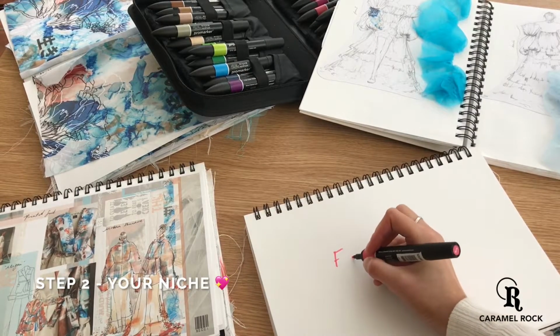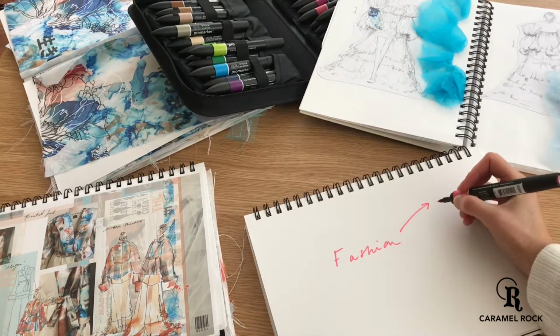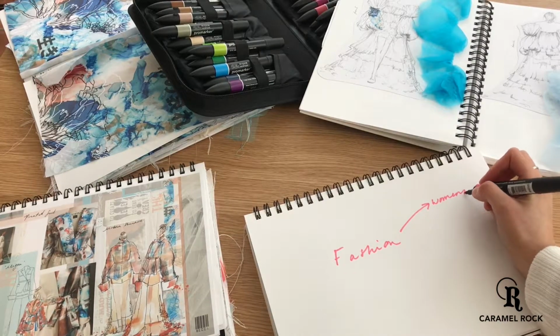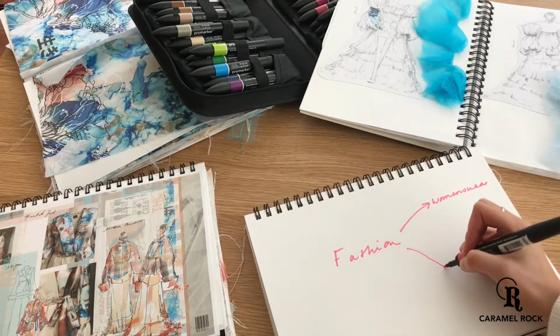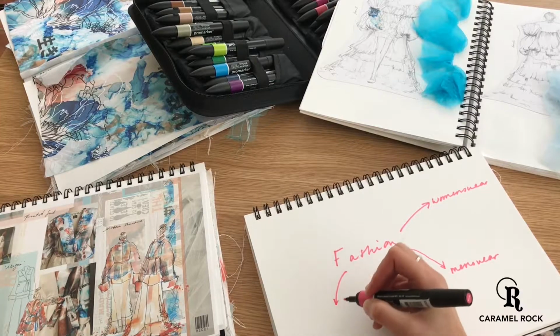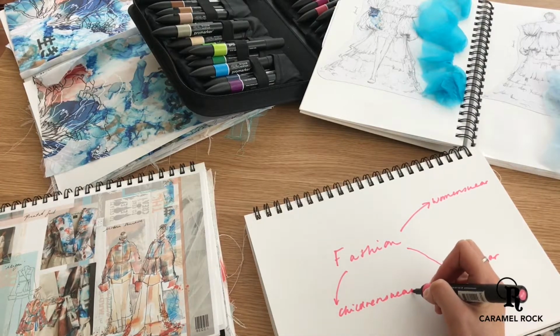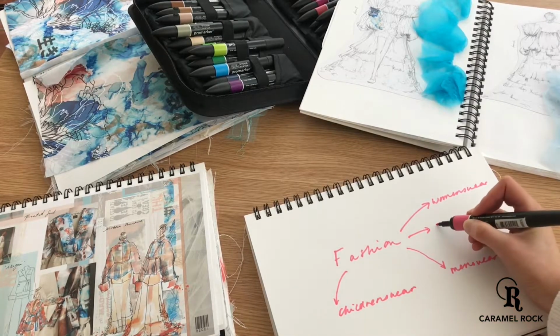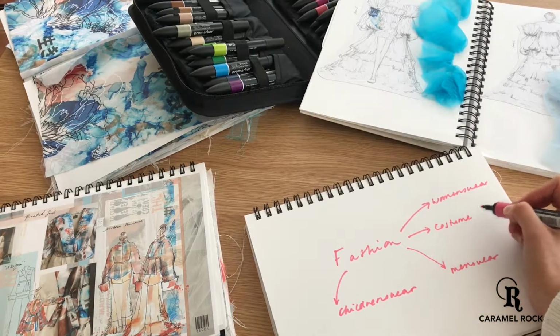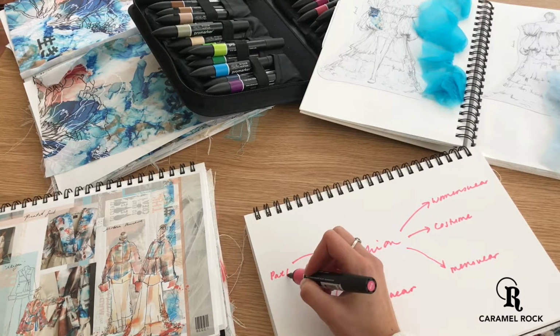Step 2. Your niche. As I mentioned earlier, there is so much more than just sketching and sewing in order to become a fashion designer. For example, when working for a big fashion house, you don't just have people working as designers, but there are more roles within this, such as pattern cutter, machinist, sampler, even pattern grader. So don't just limit yourself to designing.